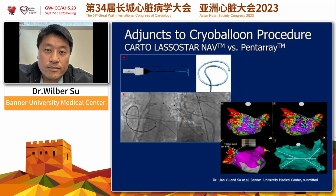So there are other tools too that came about, right? Going along how to do zero fluoro cases. You can marry this to 3D mapping. So Cardo came out to say, well, we have what's called a Cardo lasso star nav. And when we compare it to the pentaray, it's also able to basically use the guidance of a magnetic-based system, create a geometry mapping, pre and post map, almost as good as the pentaray.